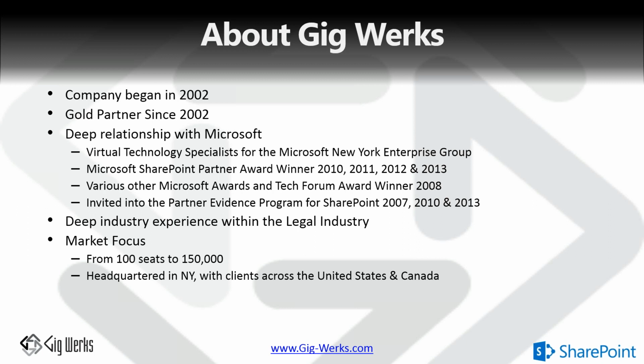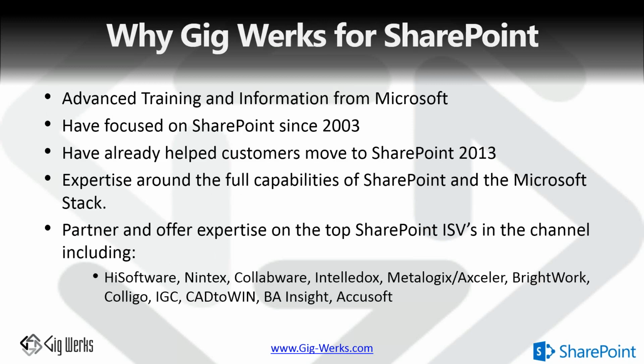We do have, this slide is old, experience in a number of industries across professional services, legal being one of them, financial services, architecture, engineering, and healthcare and pharma. And we have a deep market focus from 100 seats to 150,000. While headquartered in New York, we do have clients across the U.S. and Canada. So why Gig Werks for SharePoint?